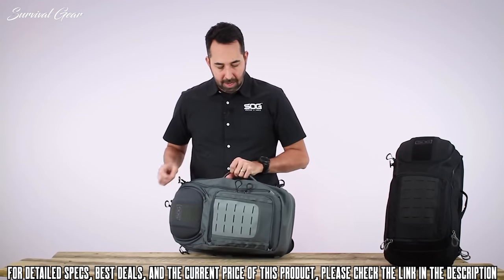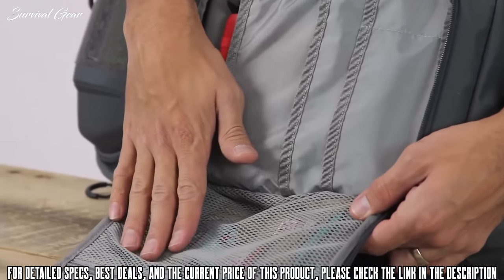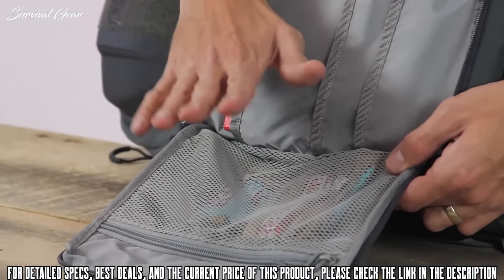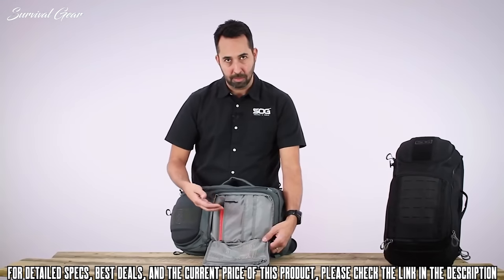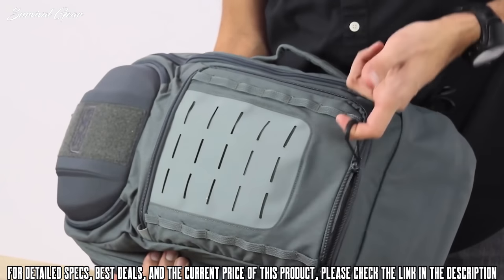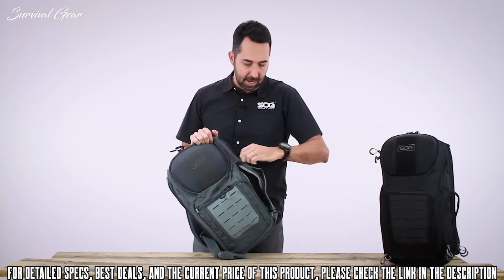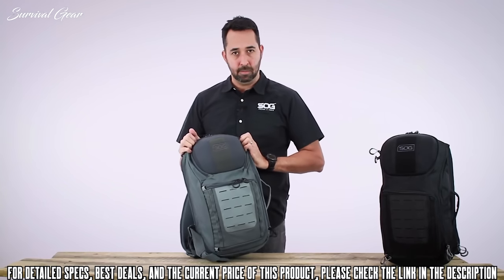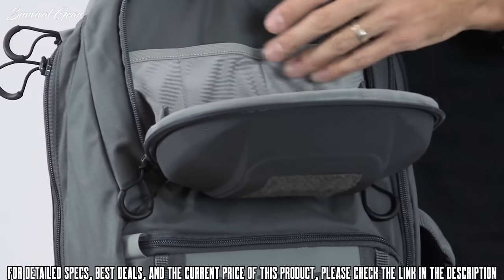On the front of the pack, we have a quick access storage pouch and a mesh pouch, which is good for energy bars or maybe your USB cables and power cables, plus some pockets for a notebook, flashlight, pens and pencils. Big loop zippers here you can use with a gloved hand or your fingers. On the top of the pack, we have our impact resistant molded shell. This is a very nice feature with dual zippers that open up.